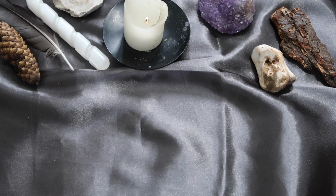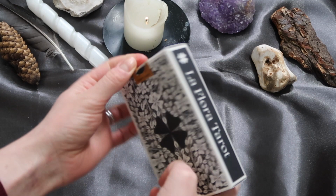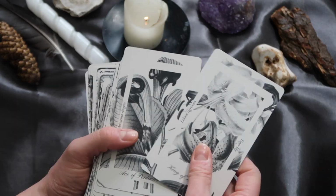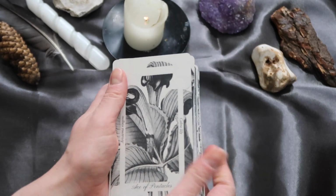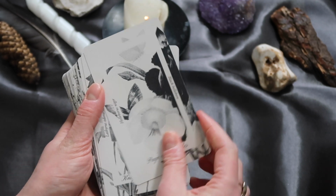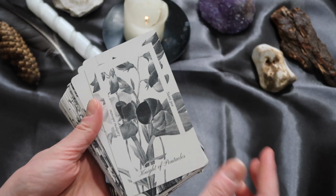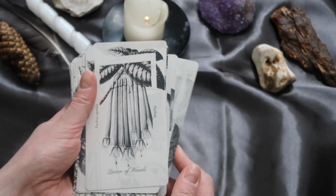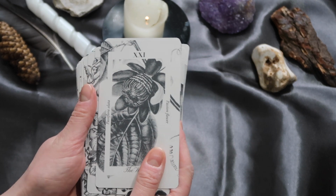I have some botanical decks that have come to me recently. I recently picked up the La Flora Tarot, and so I've worked with this only a few times. I think it's still not been shuffled all that well. This is a plant spirit deck, and I haven't had a chance really to work with it yet, but you can see there's the different plant genus, and I got the guidebook as well, which came separately. Yeah, as I said, I haven't really worked with this yet, so I'm excited to dive in.